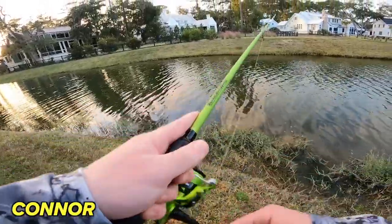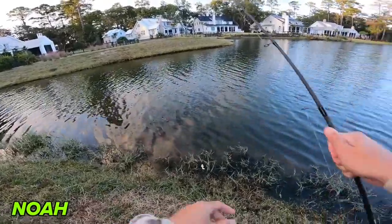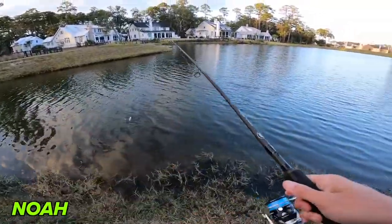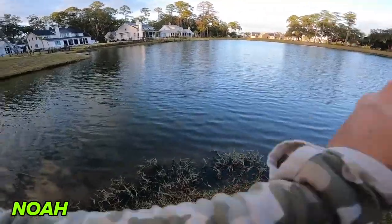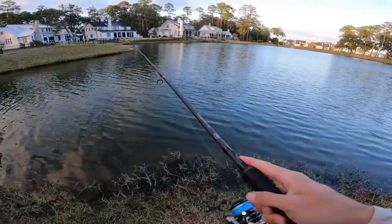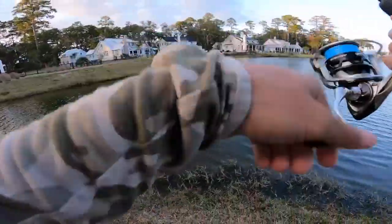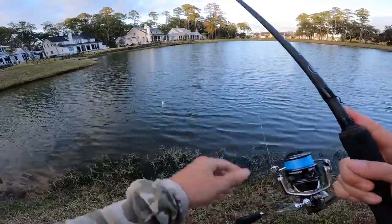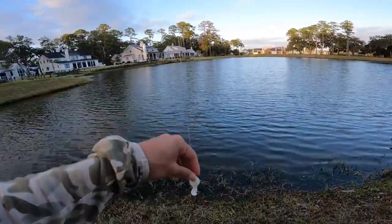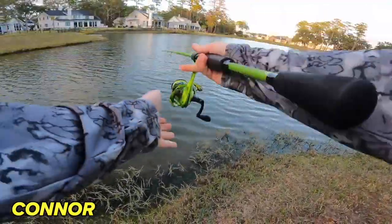Wait, wait. You had a brim eat that? Oh yeah, massive. You should have seen the little black flaps on his gills, dude. That thing wasn't even a brim, bro. It was a shark. Yeah, keep throwing out here, just fan casting the mouth of this. I think there's a good bit of fish. Just like that. That was a bluegill, Connor. I'm telling you, you're gonna get slammed by a massive bluegill. You've never seen something so big in your life. I can't believe a bluegill is eating a plopper like that.